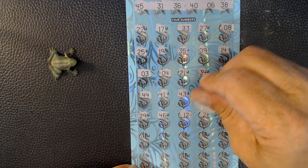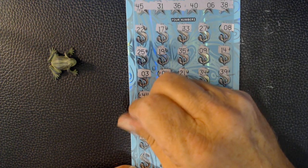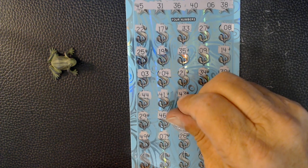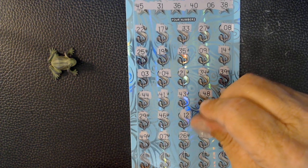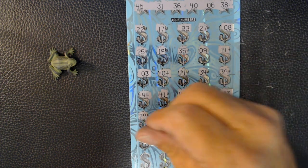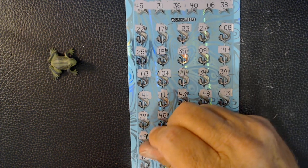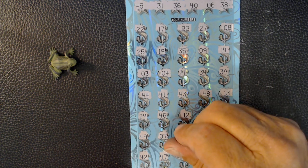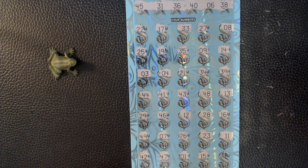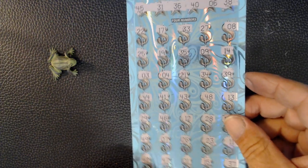No teens. No 20s. Another one off. No 20s. Last row. There's that pesky number one. No teens. All right, no win on ticket number 20.